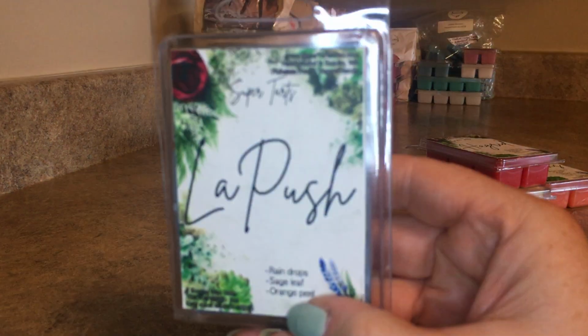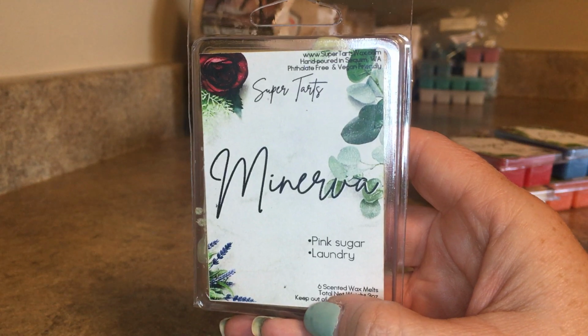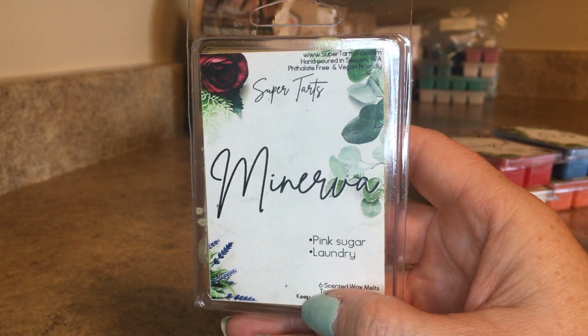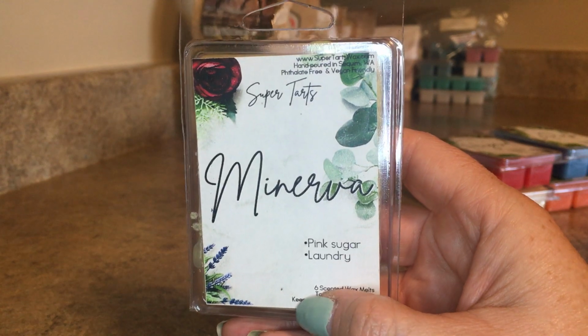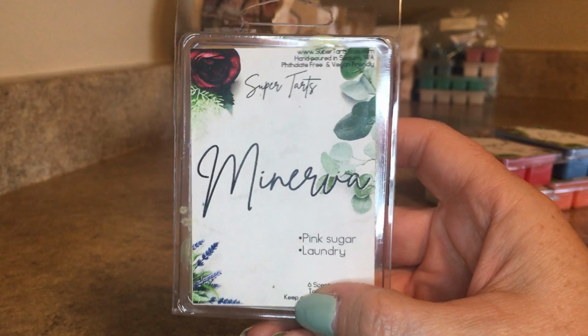This is not new to me. It's just new packaging. La Push. Love it. It's also not new to me. You guys know I absolutely love this. This is a killer beast mode. Throw your mama out of the house. You could probably have the same cube in that melter for days, maybe even a week. This is killer.